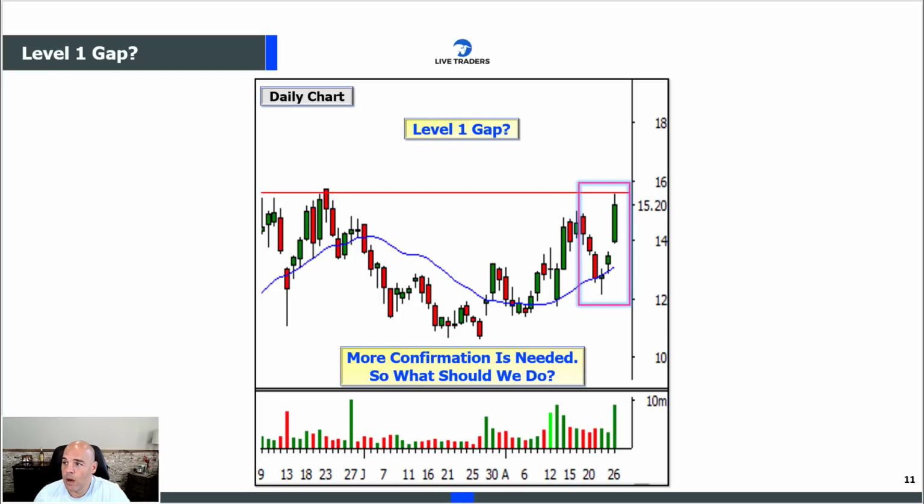Now, here's the rub though. You're sitting here going, is this a level one gap? Well, for those of you that know what a level one gap is and a level two and a level three gap, I think you'll know that this is not a level one gap, right?